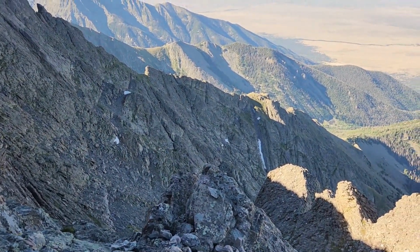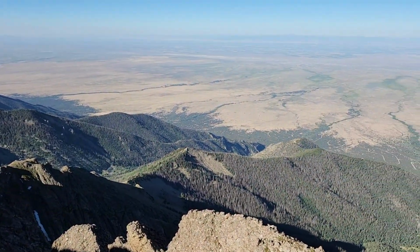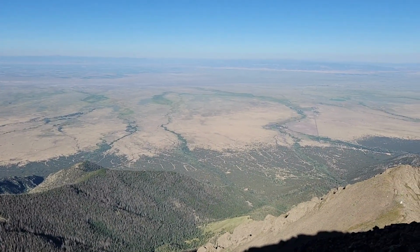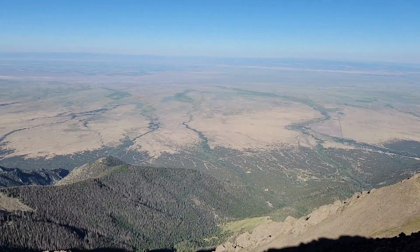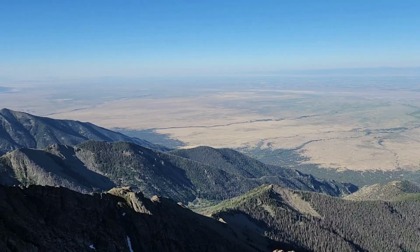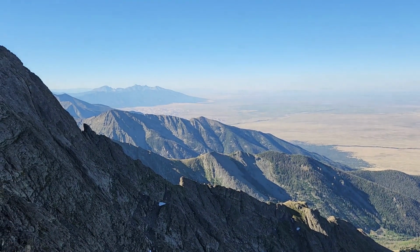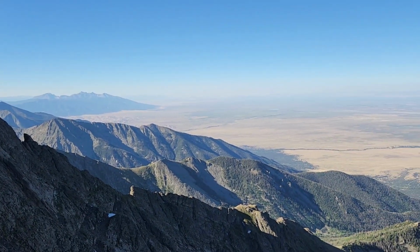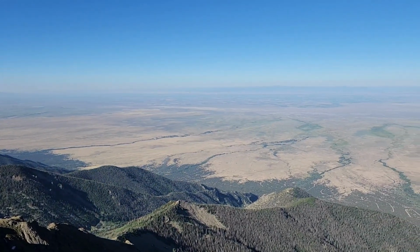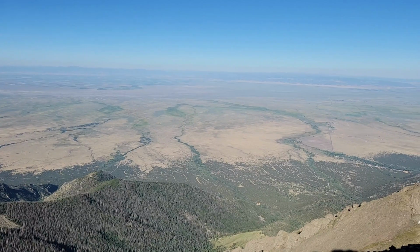This view is beautiful. But this exposure is not something that I am comfortable with proceeding. And I want to make the smart decision and turn around. I am super bummed, but this is not going to happen. Right now, what I want to focus on is getting down that steep gully safely and back onto terrain that's more joggable.